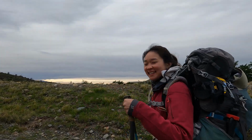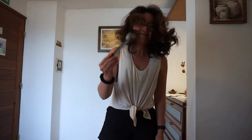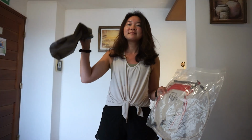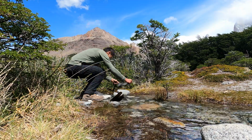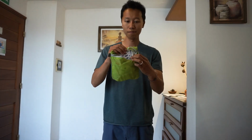Next up, trekking poles. Really helpful for the uphills, but even better for the downhills to save your knees. A multi-tool for repairs and cooking equipment, including a long-handled spork, a mini backpacking stove, and 2 pots, one for food and another for coffee and tea. We have 2 water bladders. I use one for easy drinking on the go, and John carries the other one which we use to collect water for our camp.